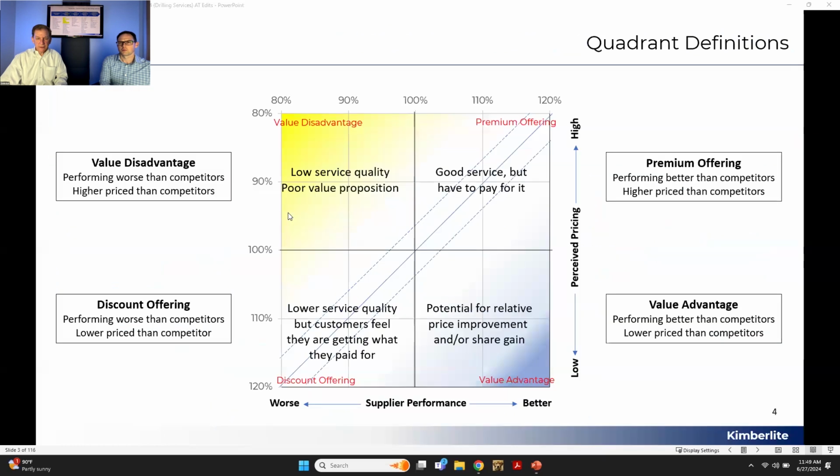The data set's rich and multidimensional, and in many of the exhibits that we'll be reviewing with you today, we'll be using this quadrant map or value map. In this map, we're depicting oil field service company performance on the horizontal x-axis versus pricing competitiveness on the vertical y-axis. Any oil field service provider, based on feedback from you and your peers in the industry, that plots in the top right-hand quadrant is viewed as a premium provider of oil field services. Costs more, but worth it.